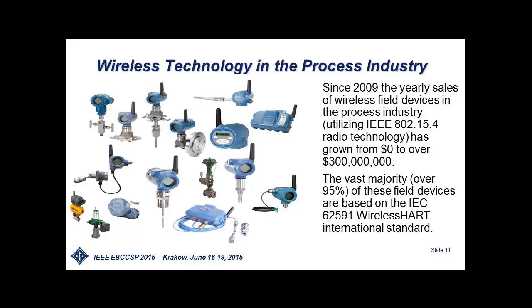You know, if you said to me 10 years ago, how fast is this market going to grow? I never would have expected it to grow the way it has. But from 2009 to today, it's gone from about 0 to a $300 million market for these kinds of devices. So the adoption rate is really high. And the reason for that is that it solves many problems for customers where they need another measurement. They can't afford to run wiring all over their plant to get to it. Now they can do it wirelessly. So that's really driven it.